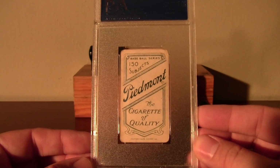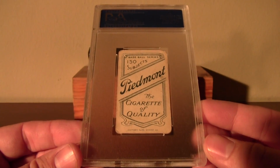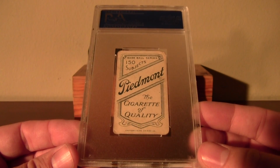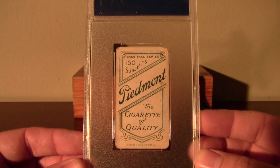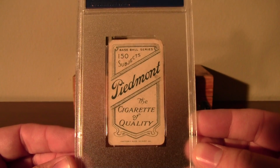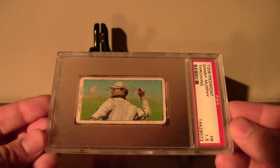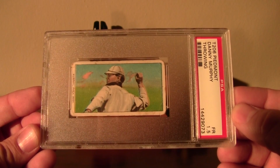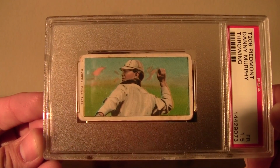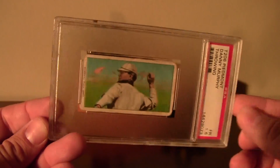According to at least one website, more than half of all T206s manufactured back between 1909 and 1911 have the Piedmont back, and Sweet Caporal is a close second. So any back besides Piedmont or Sweet Caporal is considered a less common back, and that just really captures the essence of baseball there around the turn of the century.